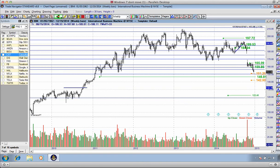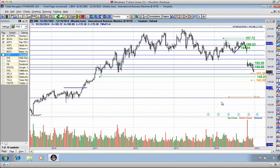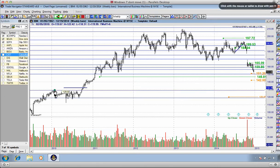I'm going to move this down because this is a very logical area for a target in the future given the current trajectory of IBM. I'm going to put it right here. It comes in at about $120.40. I'm also going to draw in another resistance level, which is going back to 2010.